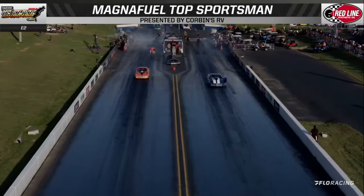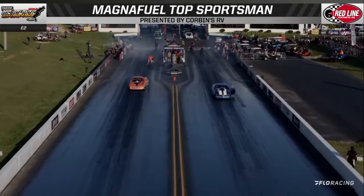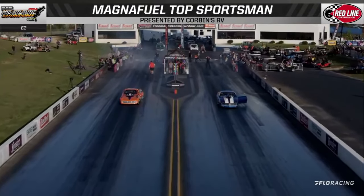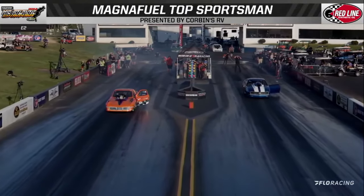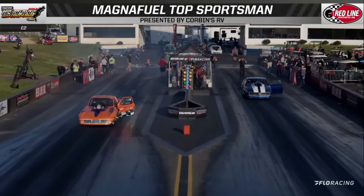Barry Danilek, left side of the racetrack out of Mooresville, North Carolina, the 68 Camaro, is going to be dialed in at a 402. And Chad Trailer, the Keith Cox-owned 63 Corvette they call the Orange Crush, dials in at a 422.